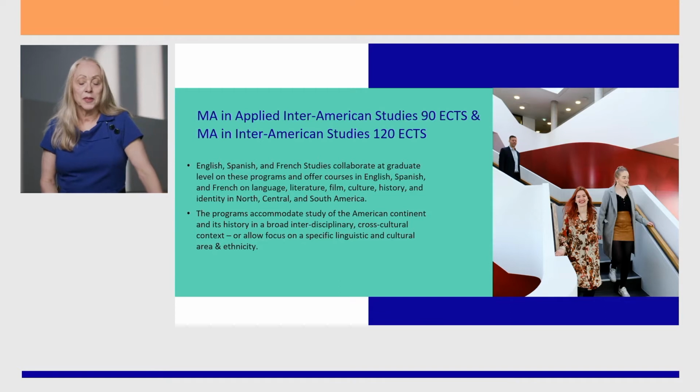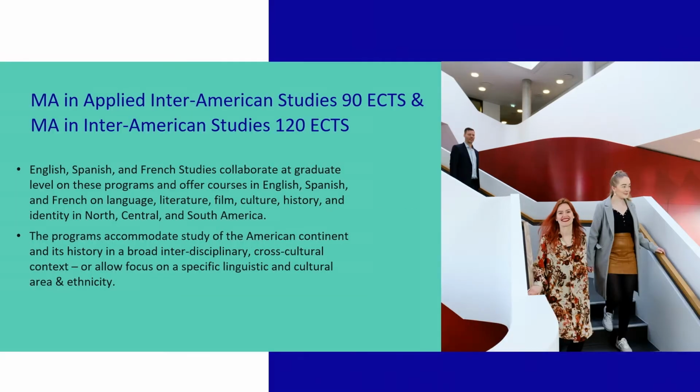Now we learn a bit about the MA in Applied Inter-American Studies and the MA in Inter-American Studies. Two programs that we offer through English, Spanish, and French studies. We collaborate at graduate level on these programs and offer courses in English, Spanish, and French on language, literature, film, culture, history, and identity in North, Central, and South America.